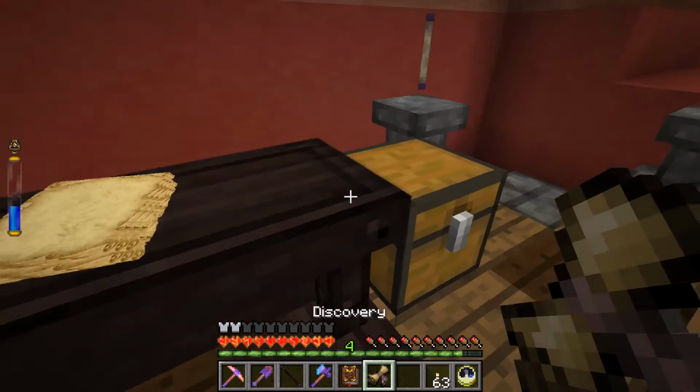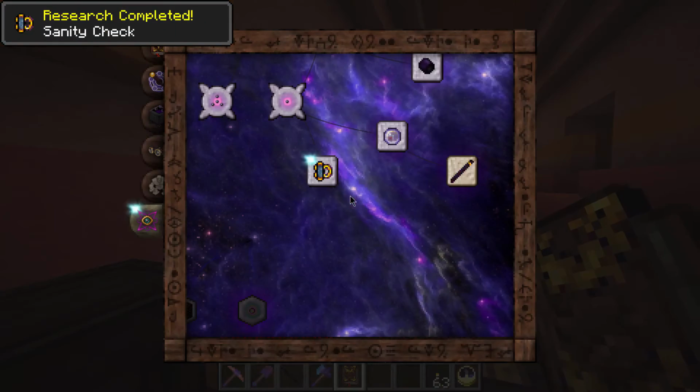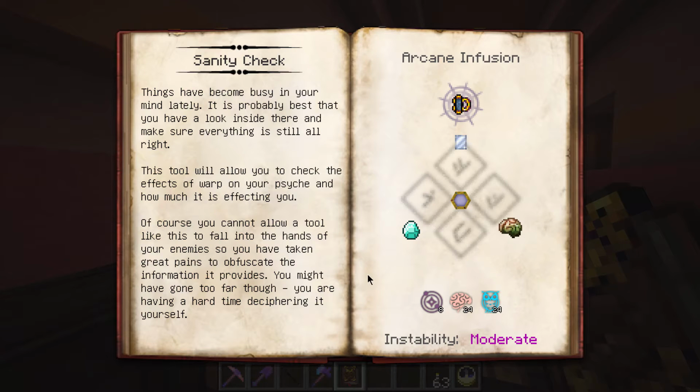Introspection for the brave. What do you got to say about yourself? Very cool. Hello. Sanity check. Things have become busy in your mind lately. It's probably best that you have a look inside there and make sure everything is still alright. This tool will allow you to check the effects of warp on your psyche and how much it's affecting you. Of course, you cannot allow a tool like this to fall into the hands of your enemies, so you've taken great pains to obfuscate the information it provides. You might have gone too far, though. You were having a hard time deciphering it yourself.